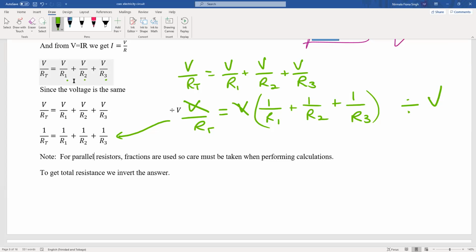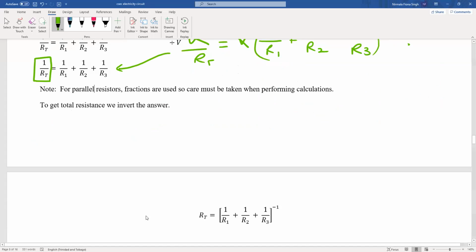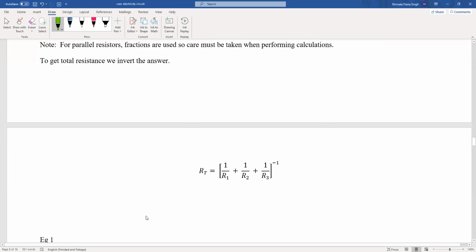Note we are adding fractions here. The addition of fractions is much different than the addition of numbers. But we are not finished yet, because I have 1 over RT. I didn't want to find 1 over R total. I want to find R total. So to get our total resistance, we invert our answer.